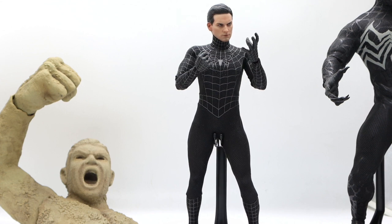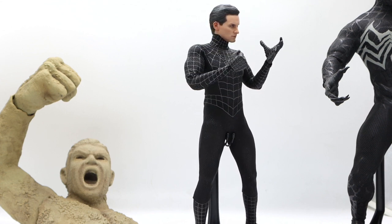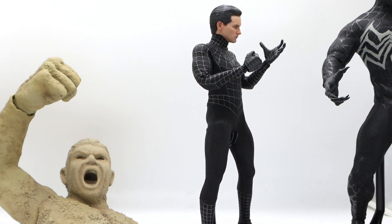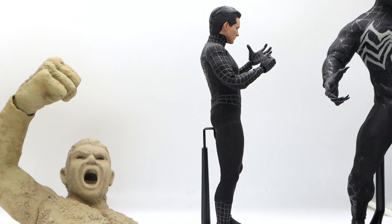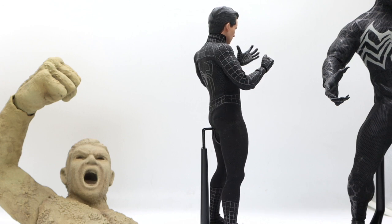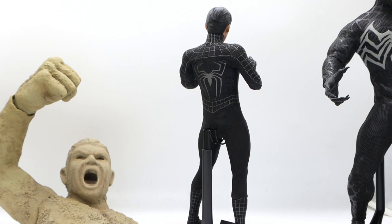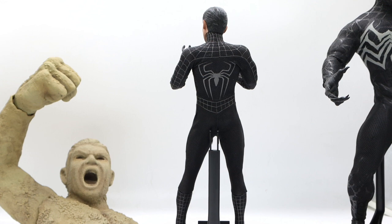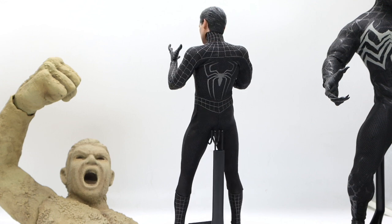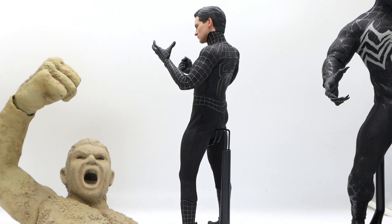Oh, look at that, evil Spider-Man. Okay, so I got a request to do this. I wasn't really supposed to do him because after the No Way Home film was released, all the old Spider-Man figures represented by Andrew Garfield and Tobey Maguire, they just shot up in value so much that it became not worth it for me personally.